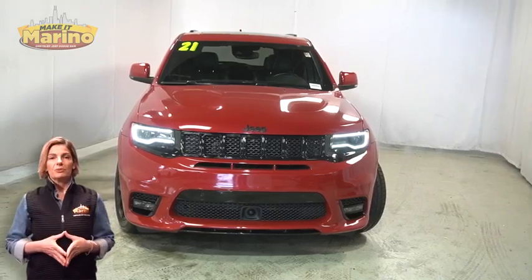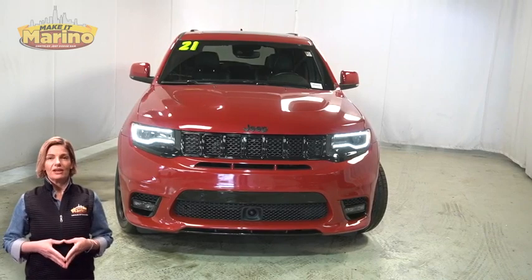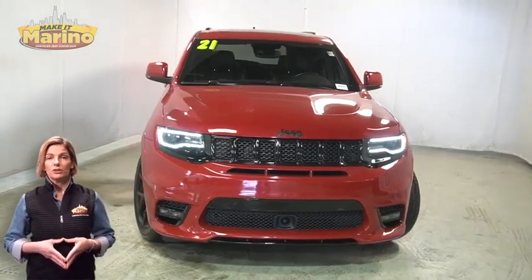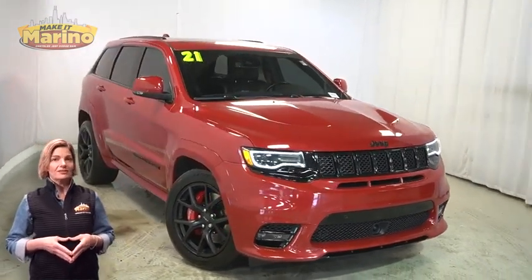Only one vehicle blends classic style and modern design to create the next generation of an icon. Take a look at this 2021 certified pre-owned Jeep Grand Cherokee SRT in Redline.